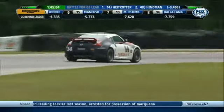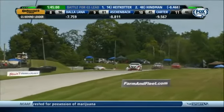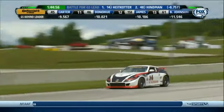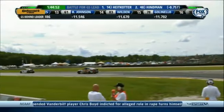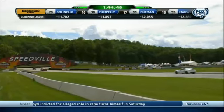Jamie, what's the word from the camp down in 14? Well, I just checked in with Kevin Doran. They did not pit under that round of pit stops. The reason being that they feel like they don't get as good of gas mileage as some of the other cars in the GS category, so it wouldn't really have done them any good to come in early. So they're going to wait until the next caution. Then we can expect to see them in and do a driver change as well.